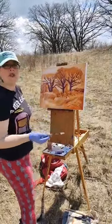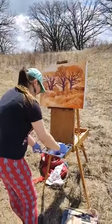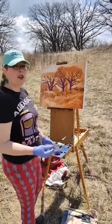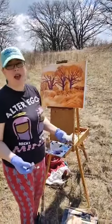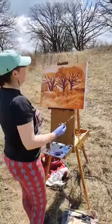I'm going to hold it up just to see if I'm anywhere close. Going for the feel of a place. Accuracy, if I sit down and spend time with it, I can do accurate too, but I'm really more about the feel of a place, so I'm going to get the feel in there.